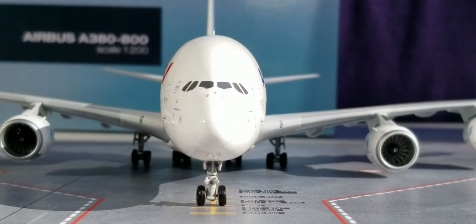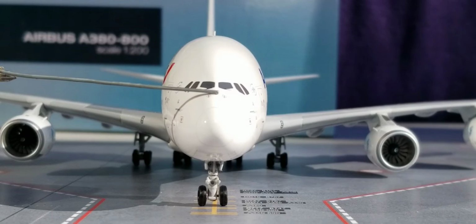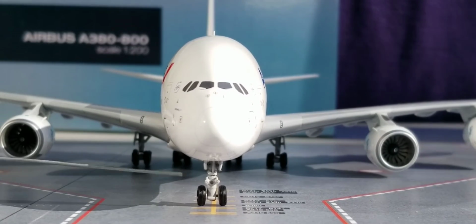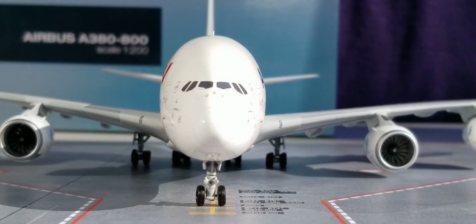Alright, now you're looking at the front of the aircraft where you got a better visual of the cockpit windows, the windshield wipers. You see the pitot tubes right below the windshield wiper and the cockpit windows, and then there's the radome nose cone, and then there's the front nose gear door, the landing gear lights inside of the nose gear door, the landing gear strut, as well as the front visual view of the front landing gears.